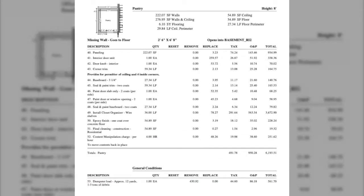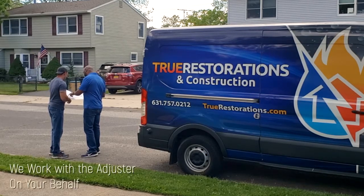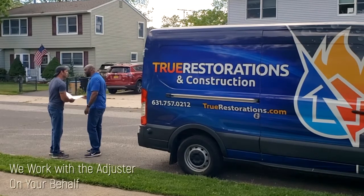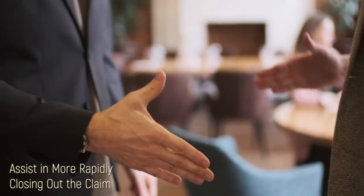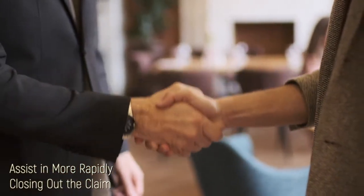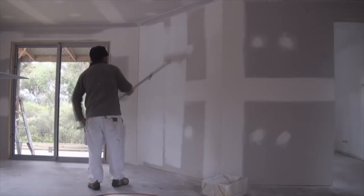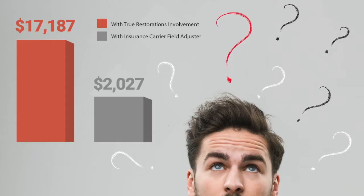We would immediately generate a competitive repair estimate with proper repair scope, meet the adjuster on site in most cases, haggle back and forth on your behalf to get the best possible scope of work with the right pricing for your claim. Our involvement will push the claim settlement process and greatly assist the field adjuster in closing out this claim. Many field adjusters don't have the decades of remodeling experience that the True Restorations staff possess, and often not knowingly short their repair payouts due to this lack of experience.